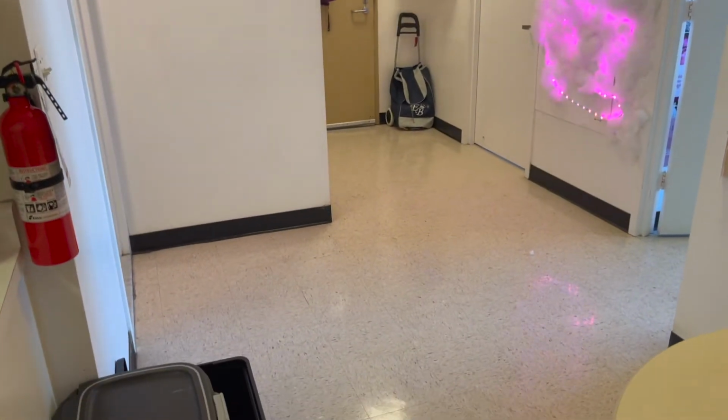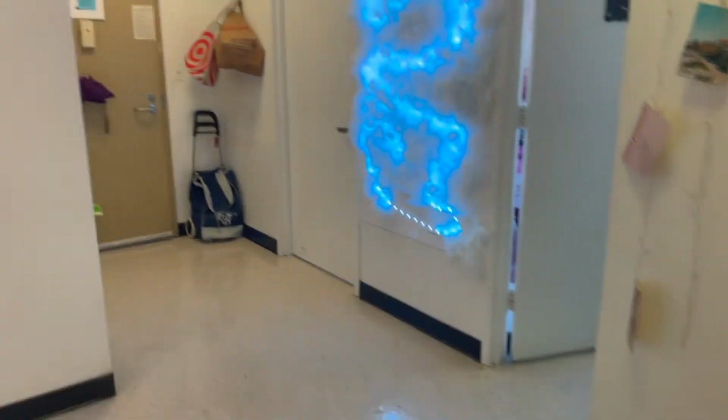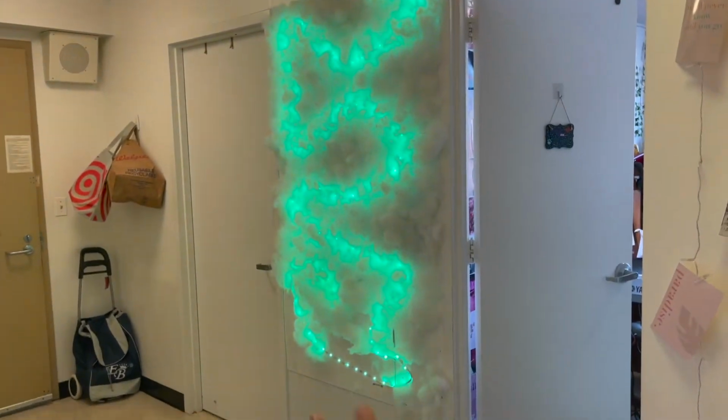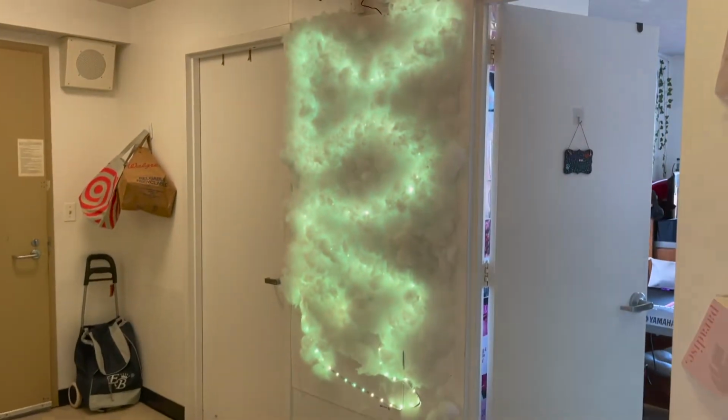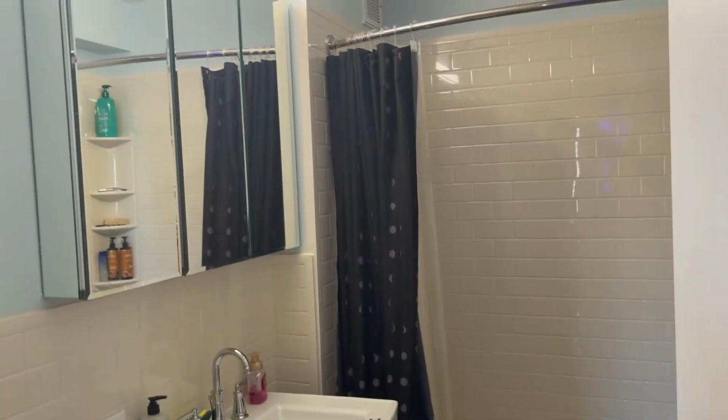Not enough to put a couch or a sitting area or anything, which is unfortunate, but at least you have four chairs and this table to congregate at if you have friends over. We decorated it with a little quad wall there, which we didn't finish, so don't worry about that. We thought it'd be fun to add some more light to the apartment since there's not a lot of natural light in this area.